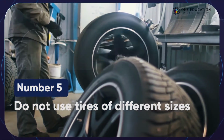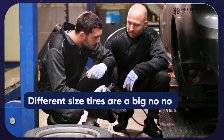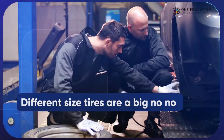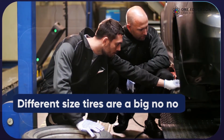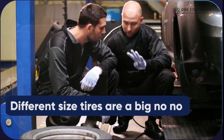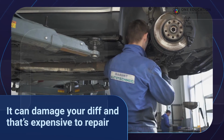Number 5, do not use tires of different sizes. Oftentimes we see that the spare tire that people use is of a different size. That can damage your car's diff, which is costly to repair. When one of the tires is not of the same size as the rest, the car thinks that that tire is slipping and tries to lock it up to avoid slipping. So avoid using a mix of small and big tires.